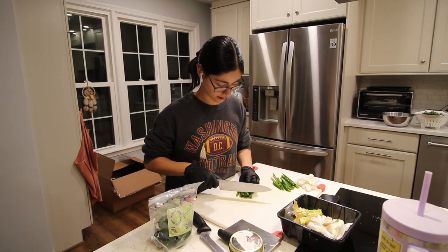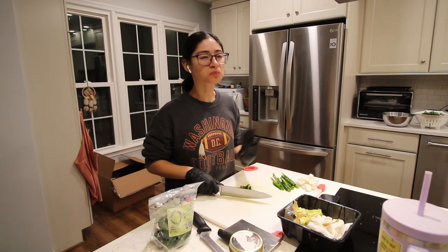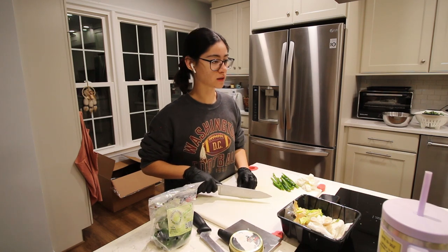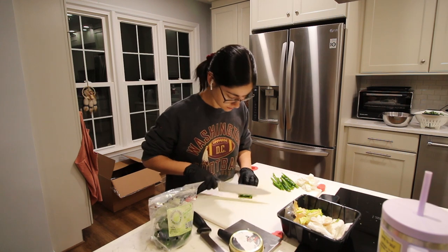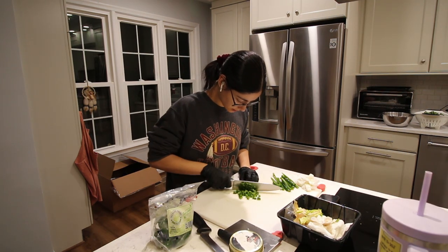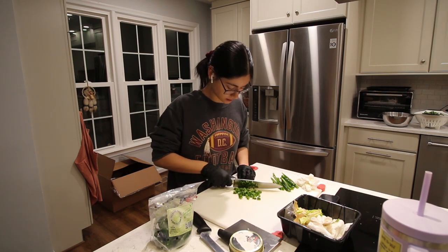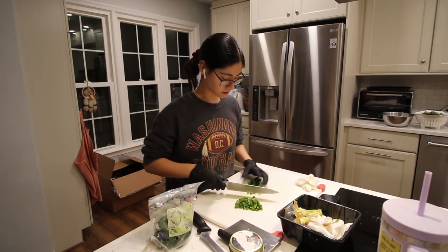So I lied. This is not the last thing I'm going to cut up. I'm also going to cut up some bacon. I'll do the pre-cooking tomorrow. That'll be a tomorrow thing. Except I might cook the green beans tonight. We'll see. I don't want to cut the glove. That's like the biggest thing about wearing a glove while doing this, is that I don't want to slice through the glove and then have glove pieces in the food.